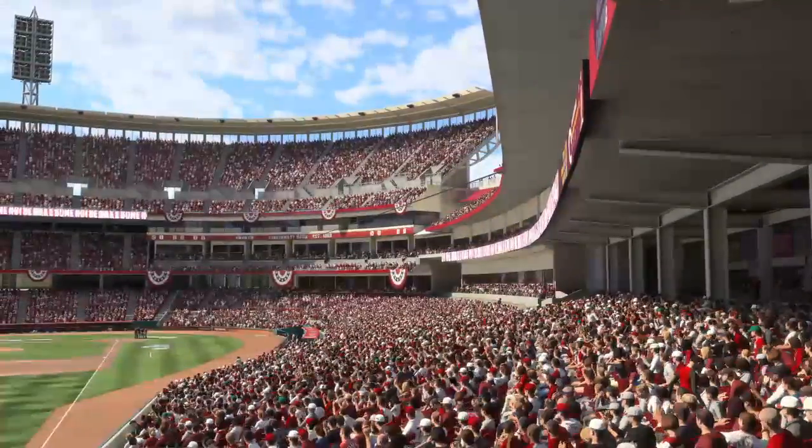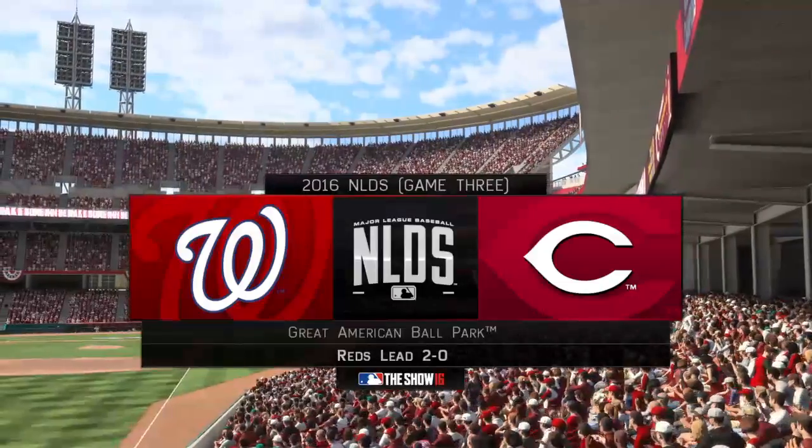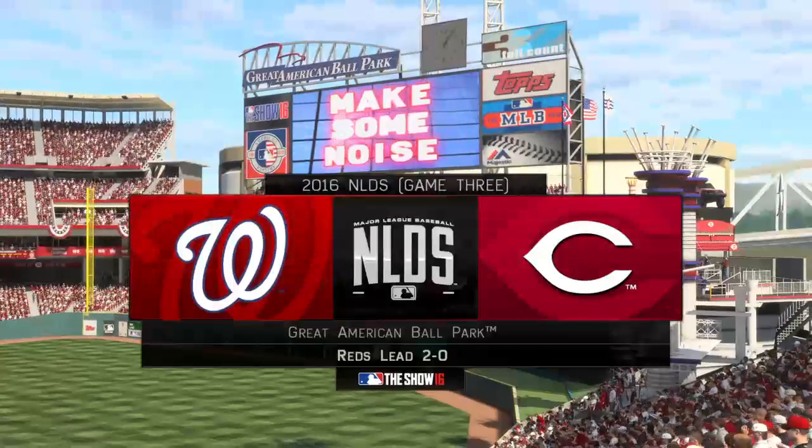A look there at a sold-out crowd that's been whipped into a frenzy. It's Game 3 of the National League Division Series between the Washington Nationals and the Cincinnati Reds.